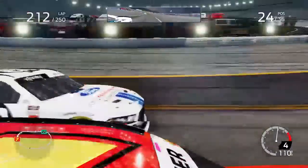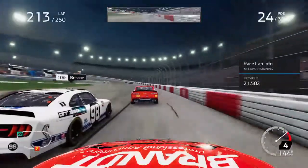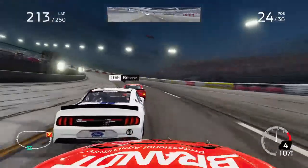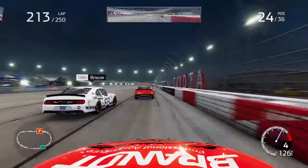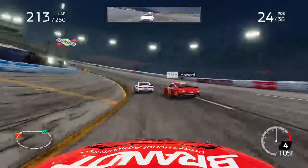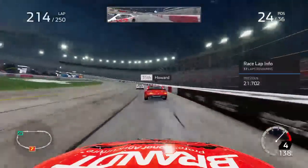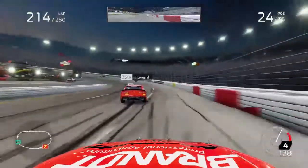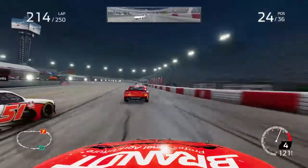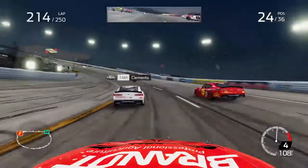Inside. Still there. By himself. Clear low, bud. That's an interesting line that I was taking right there, honestly. Wanted to try it out. Nobody be quick. Look ahead for me. Clear outside. Hold your line. Got one inside. Nobody out back.